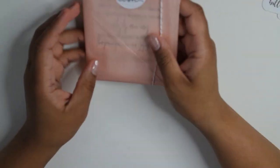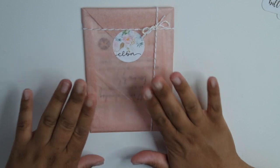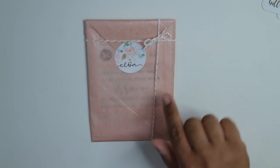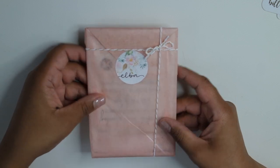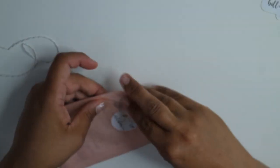So the next thing I have here is a package from ByCassidyLynn, and this is Cassidy. She's based, I want to say, in Jersey, and I didn't open this even though I was so tempted to, only because I had to show you the packaging. It is absolutely gorgeous. I ordered some die cuts and some stickers, but just the attention to detail on this is absolutely beautiful. So let's go ahead and open this up.